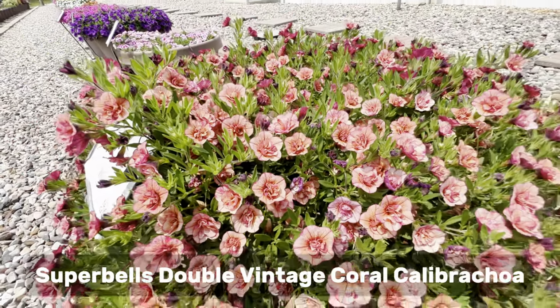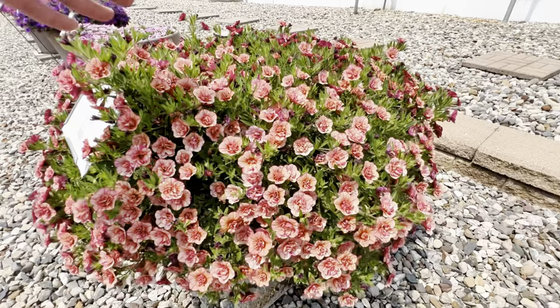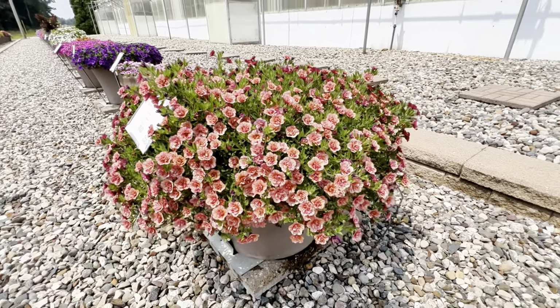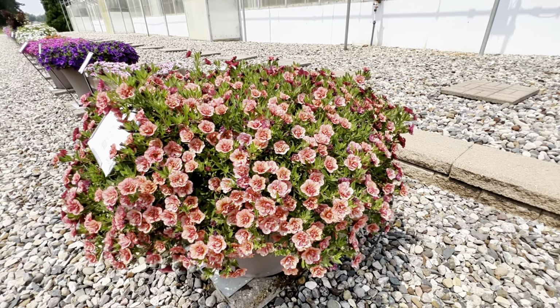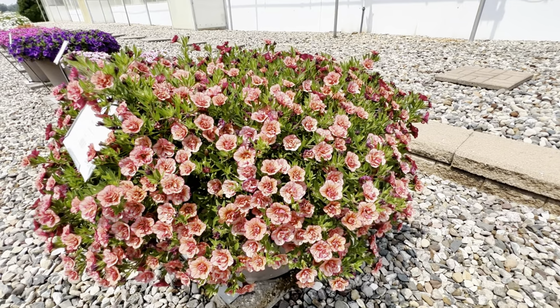The Super Bells Double Vintage Coral. This one is a really interesting one. It's a beautiful double, and that color is just really, really unusual. And what I also like is that it's a double that seems to have pretty good vigor. It's flowing over the pot really, really nicely. Sometimes the doubles, either they don't trail quite as much or they don't have as many flowers. That does not seem to be the problem with the vintage coral.